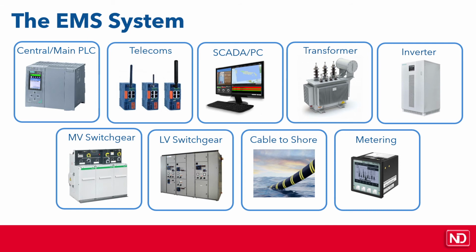Transformer. The main transformer converts the 400 volt and 690 volt power sources of the MUP to 20 kilovolts, which is the high voltage used for transmission of power to the island of Anusis. Inverter. The inverter will convert DC or direct current generated on the MUP to AC or alternating current, which can then be used in the distribution system.